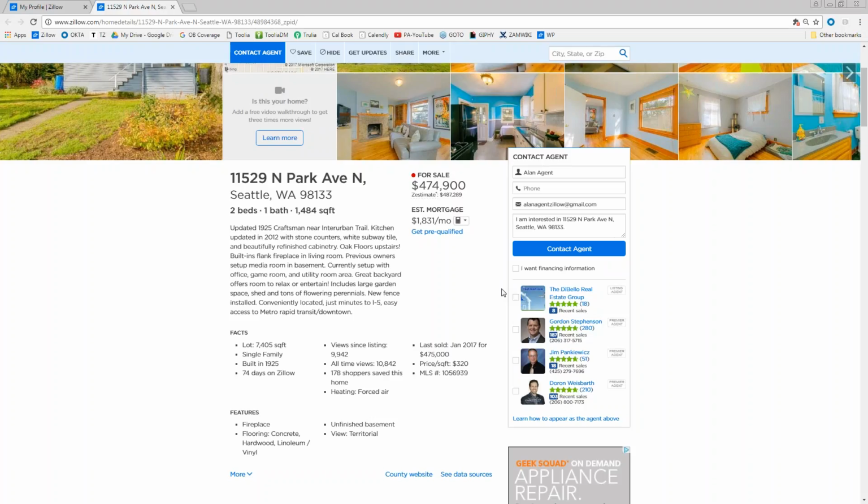So what you'll see is that our consumers have an option of who they want to contact. And that's why it's important to build out your online brand and spend time putting your best foot forward, in a sense. So that's why we'll do this live demo through an agent's profile, so that you know where to focus your time and energy on that online account.